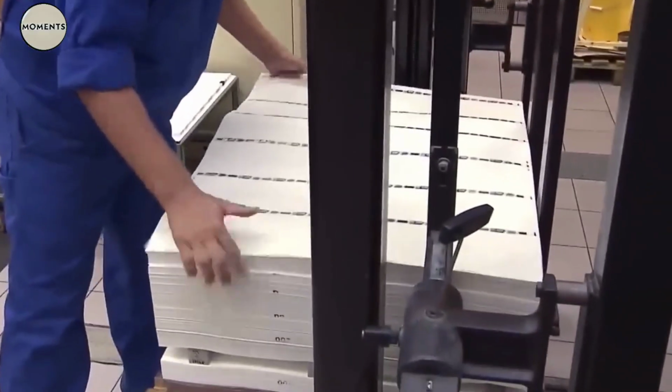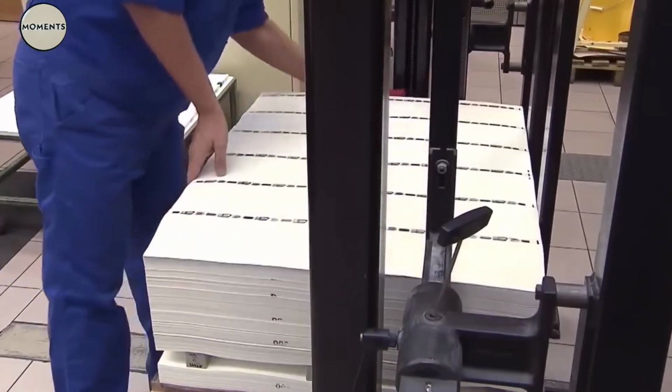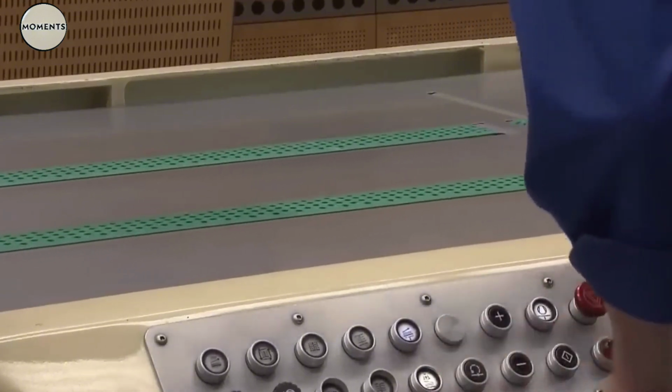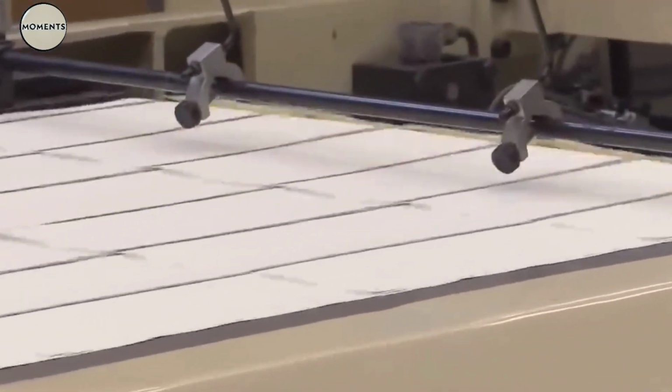Once the design is finalized, it is transferred onto specialized plates used in printing machines. Each plate is meticulously crafted with intricate details to ensure the accuracy and precision of every part of the note. This is the stage where the currency note truly begins to take shape.